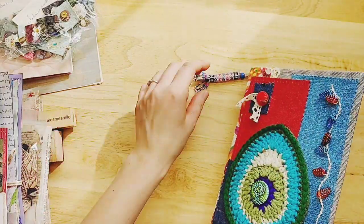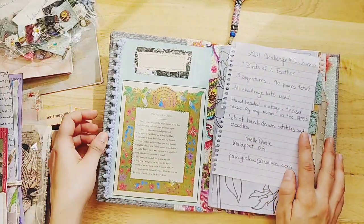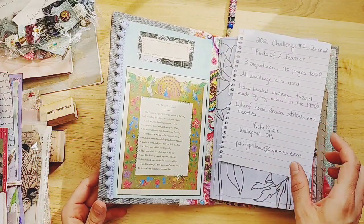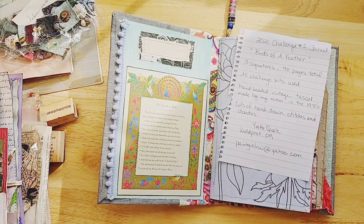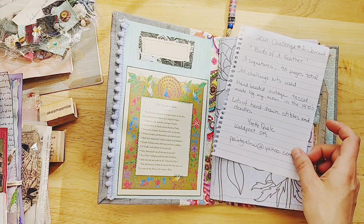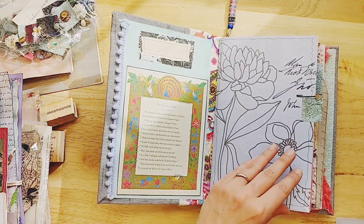It is from Yvette. Yvette is also one of my suppliers, so you probably hear her name a lot and see a lot of her beautiful things. This is called Birds of a Feather. It's a hand-beaded vintage tassel. It was made by her mom in the 1970s, so that really is vintage. Lots of hand-drawn stitches and doodles. Here we go.